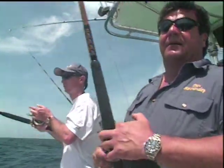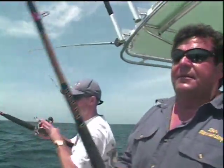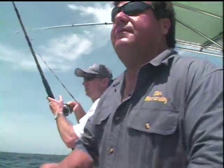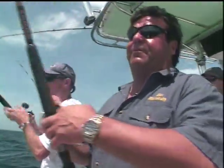Bait. Eric slid back a dead bait on the slide. See if we can get another one. Hopefully we'll bring the whole school with us. There should be a bunch of Dorado. We saw that bird working.